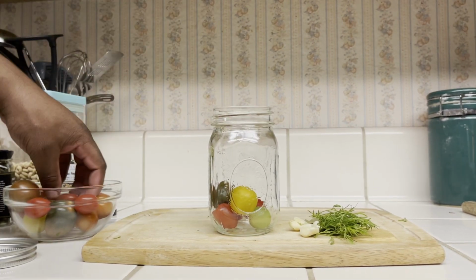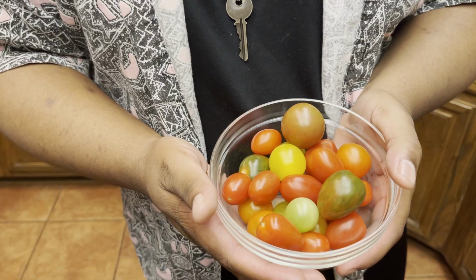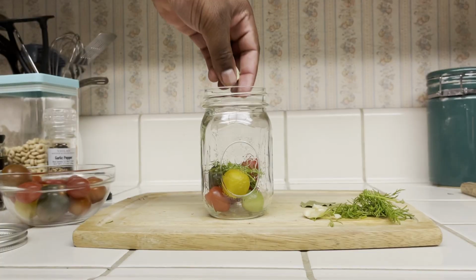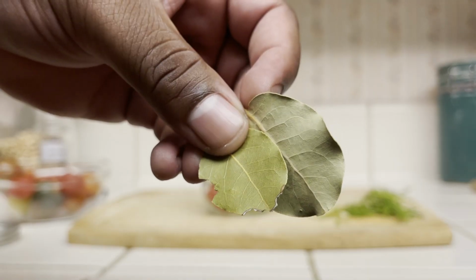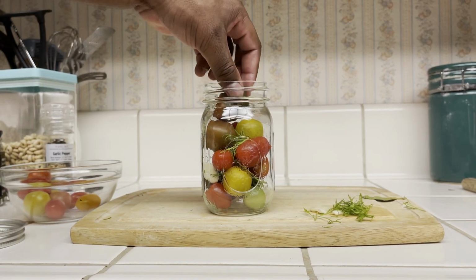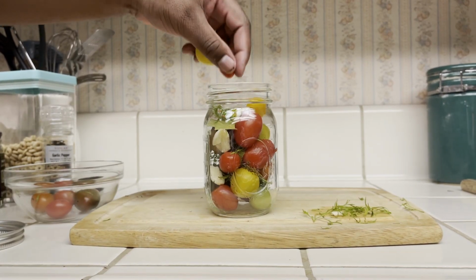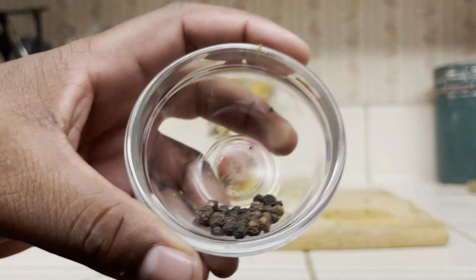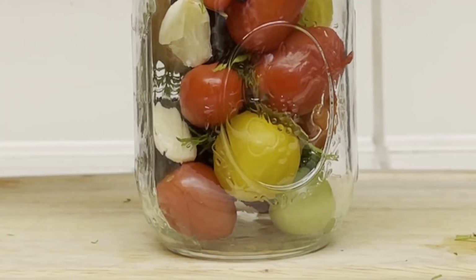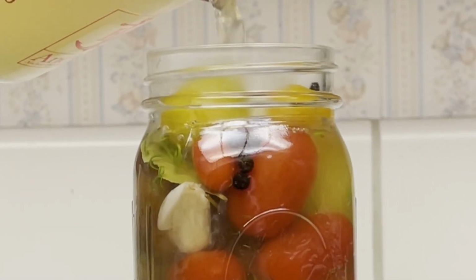What I like to do is I like to layer the contents of the jar. So we're gonna start off with a little bit of our grape tomatoes, or cherry tomatoes. Then we're gonna throw in a few thyme sprigs, a couple of cloves of garlic, crushed by the way. Probably a bay leaf. We're gonna layer some more tomatoes, followed by more of our aromatics and herbs. We're gonna repeat the process until we get all the way up to the top. We're going to add our black peppercorns. And then we'll carefully fill up our mason jars with our brine. And there it is. Isn't that gorgeous?